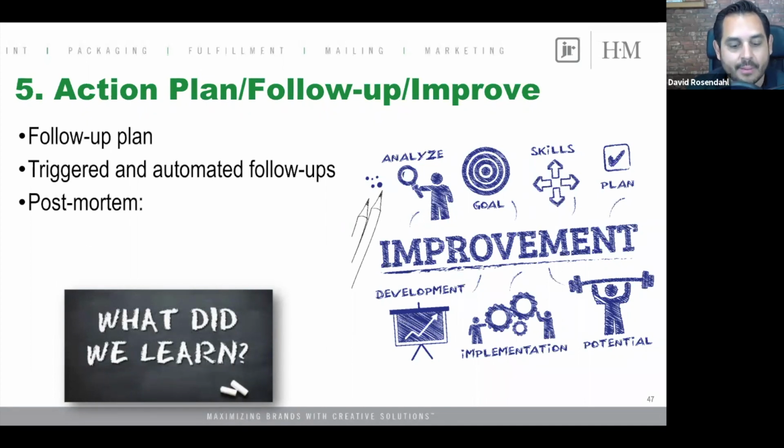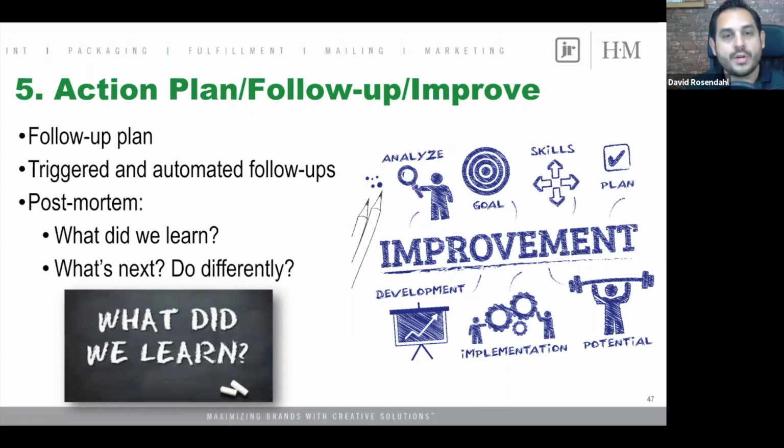After you run these campaigns, it's really important to do a post-mortem. I don't know how many of you do this. How many of you meet with your internal team, with folks like Sarah and her team, to talk about what do we learn in that campaign? What should we do next? What should we test next? What should we do differently to continue to drive our results? It's a very important part of the process. Then loop back to step one, okay?